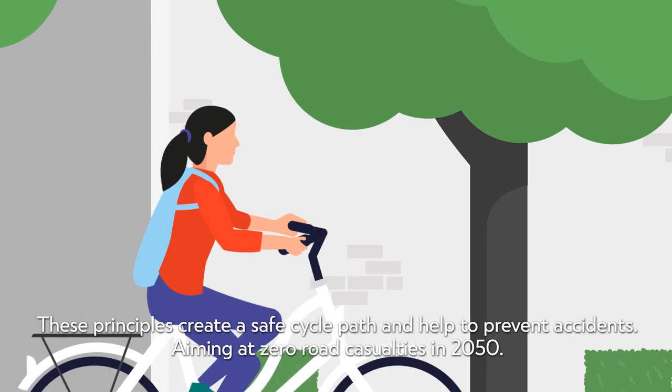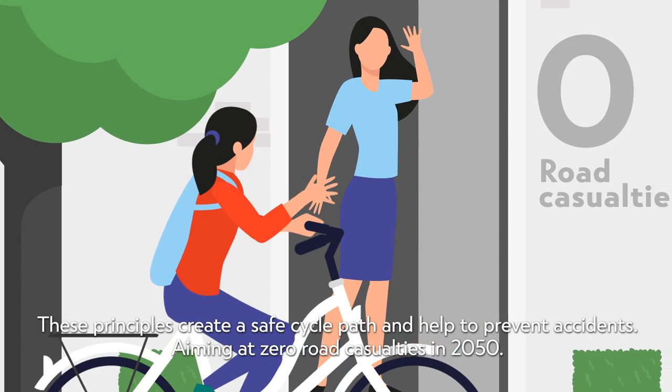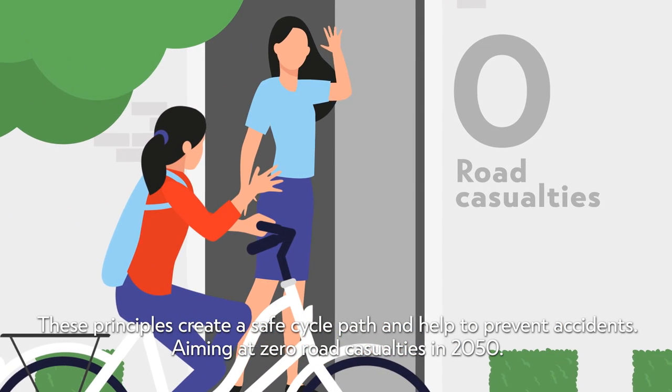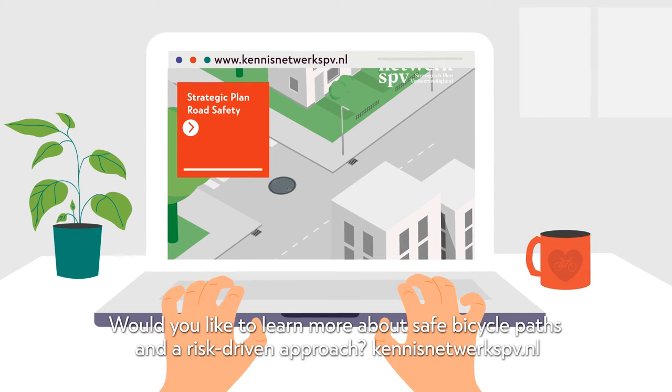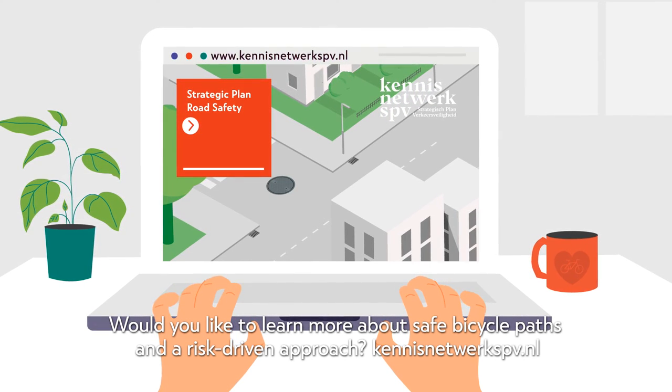These principles create a safe cycle path and help to prevent accidents, aiming at 0 road casualties in 2050. Would you like to learn more about safe bicycle paths and a risk-driven approach?